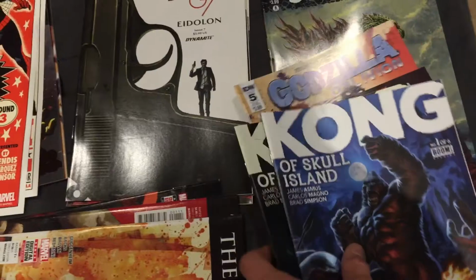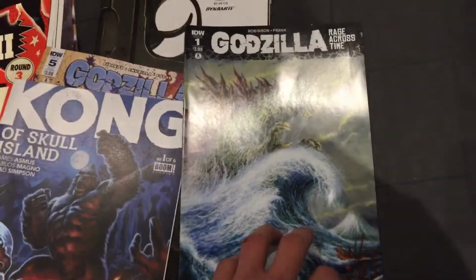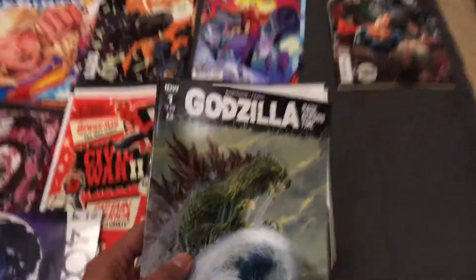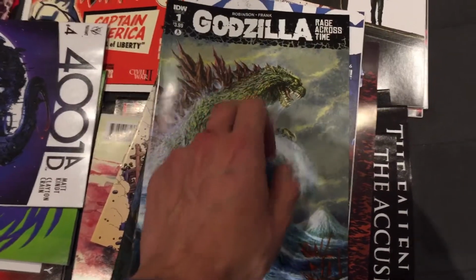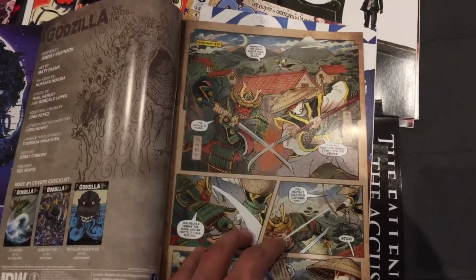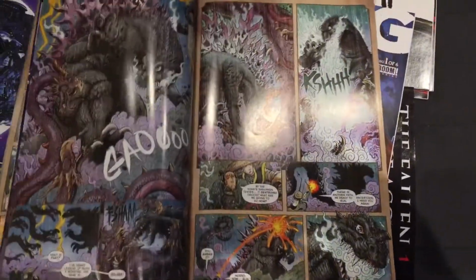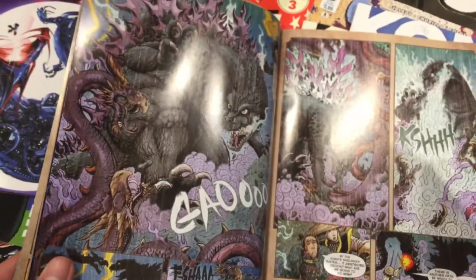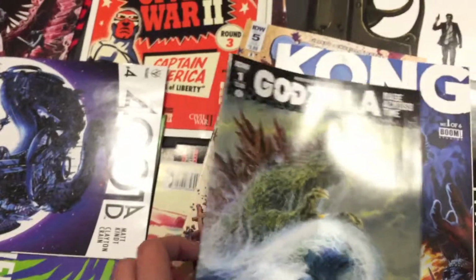This is the Godzilla comic that I'm most keen on, and that is the Rage Across Time. Love the front cover of this one. Hopefully you guys can see that. And the actual artwork inside of this is fantastic too. I feel like if I had a giant painting in my house, I would want it of this front cover. That looks sick. The artwork itself is like an old school style artwork. Check that out. That's pretty sick, to be honest with you. That looks outstanding. So another really cool comic I'm excited to read.